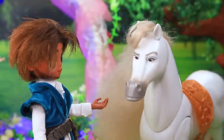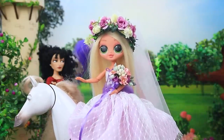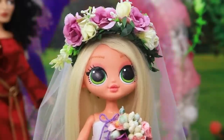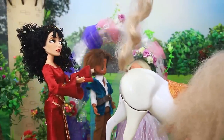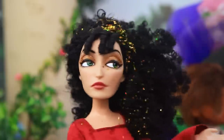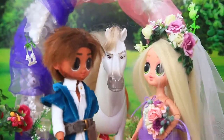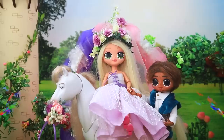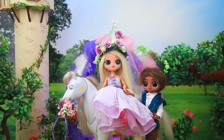Maximus, find me Rapunzel. The faithful horse brought the real bride. Hi there. Looks like everyone has been waiting for me. Maximus did not appreciate Gothel's jokes. I won't be back here. A horse as a priest? Well, anything is possible. Our couple is happy. Now they will be together forever.